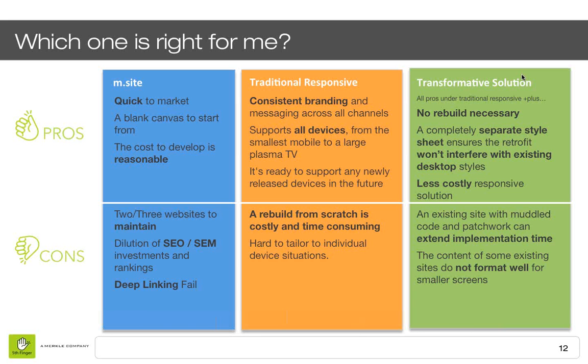So when you look at it, if you're doing a ground up, if you're at a point in time where you want to do a full site rebuild of your desktop site, then certainly the standard responsive is a great way to go, and there are some great companies out there like ourselves who can help with that. But if you want to transform your site, or allow your site to be optimized for tablet and for phone, then the transformative solution is certainly a lot more practical for most retailers. So it's really how to think about those two options.